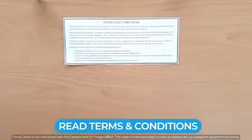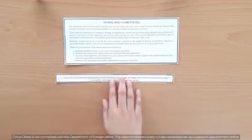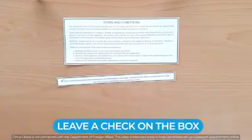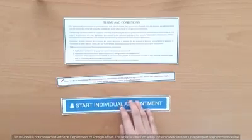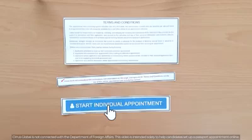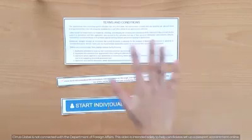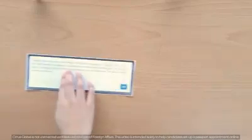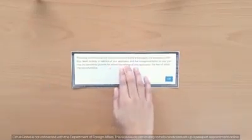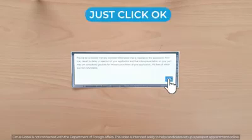Scroll down and read the terms and conditions. Once you are done, leave a check on the box. Then click Start Individual Appointment. If you see this note, just click OK.